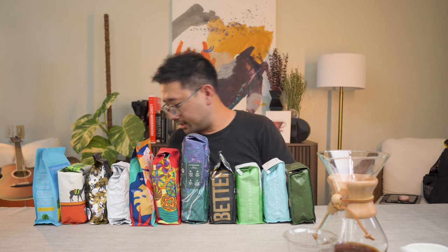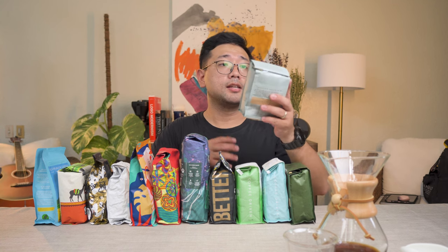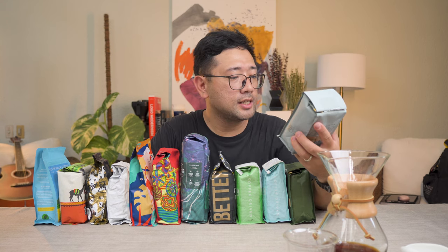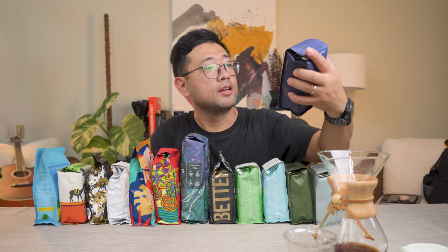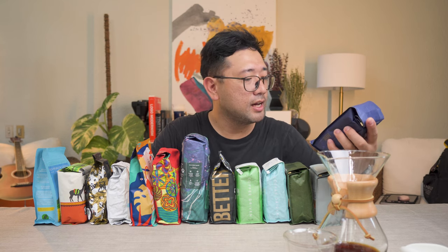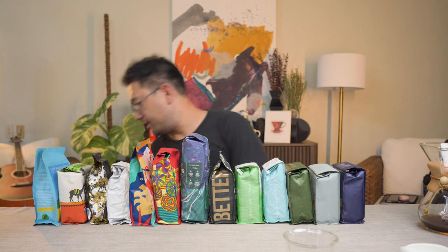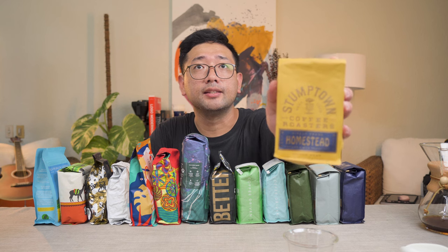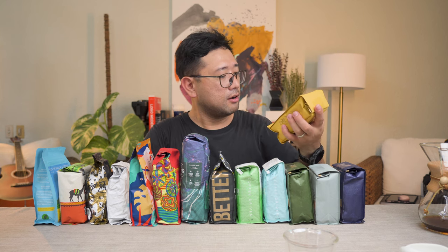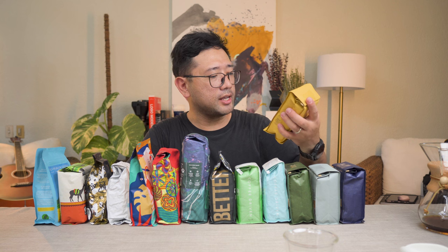Okay. Next is Stomp Town still. Holler Mountain. So this is creamy and caramel. Next is still Stomp Town. This is Founders. It's vanilla and cocoa powder. Okay. And our last coffee is Stomp Town Homestead. Okay, Homestead is candied and milk chocolate. Ooh, so many.